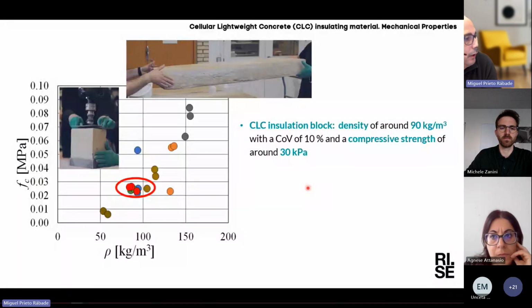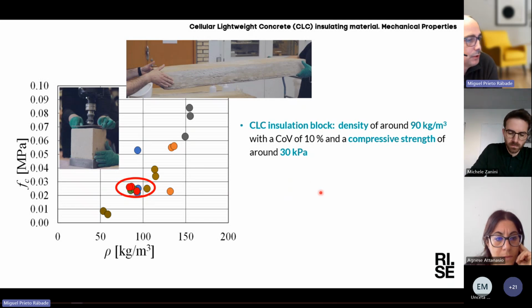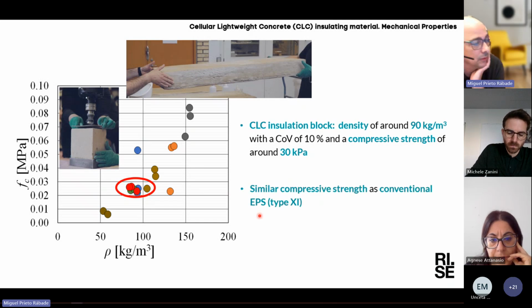If we talk about the insulation material that we are addressing today, the CLC insulation block that you can see here, for the densities that we are achieving, around 90 kilograms per cubic meter, we have a coefficient of variation of 10% and a compressive strength of 30 kilopascals. This compressive strength is similar to conventional EPS type 11.